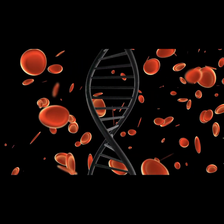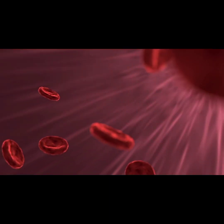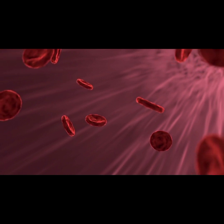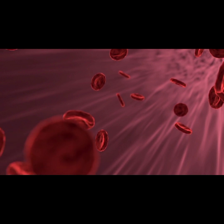8. Sclerotherapy. A chemical solution is injected into the hemorrhoid, causing it to shrink and eventually disappear. 9. Infrared coagulation. Infrared light is used to coagulate the blood vessels supplying the hemorrhoid, leading to its shrinkage and resolution. Now, to surgical procedures.